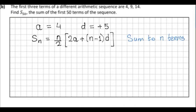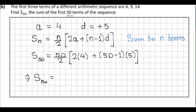So we have n over 2 bracket 2a plus (n minus 1) by d. You can see we're using the a and the d again. It's the same variables as for the Tn formula. Let's substitute everything in, and we are going to go to the 50th term. So n is 50 here and here. Use your calculator and we'll get a final result for the sum to 50 terms, which is 6,325.